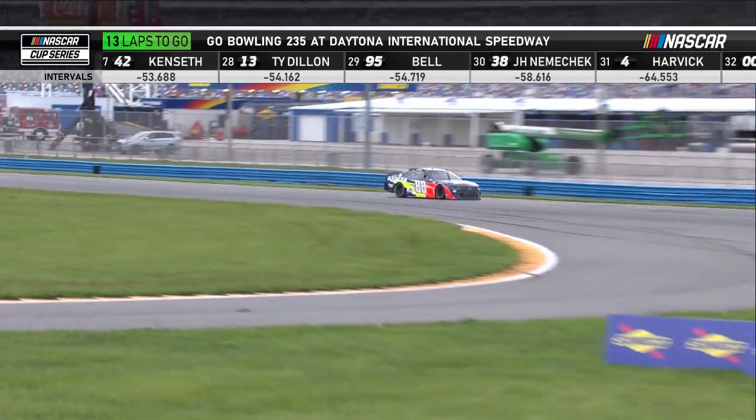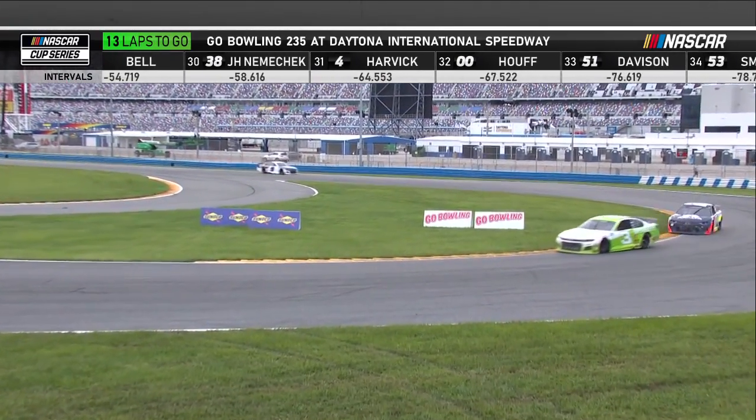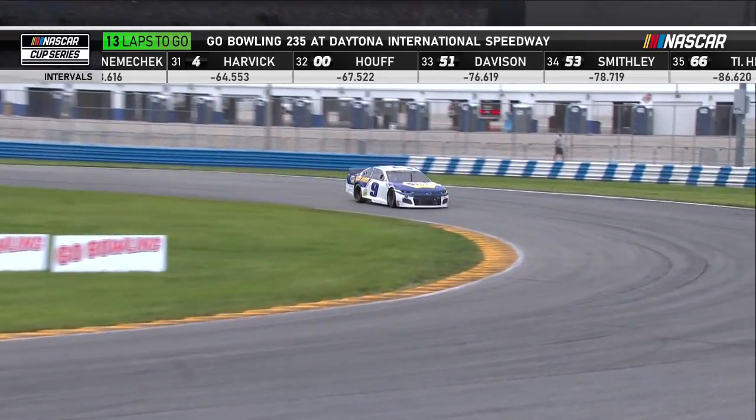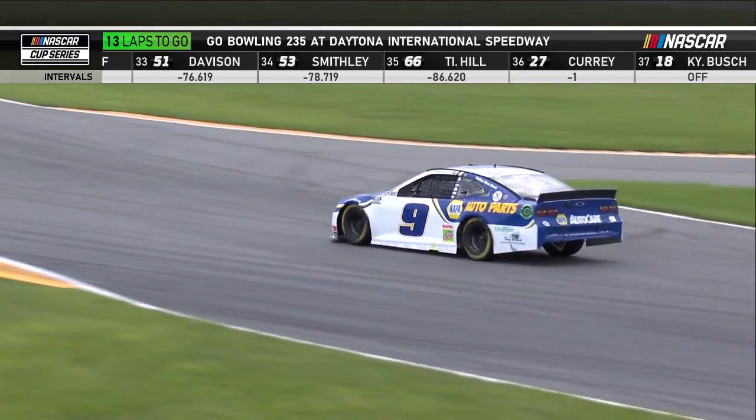Here comes Chase Elliott. That 9 car is just 4 seconds behind the leader who has to pit, and Bowman we would assume as well. What a comeback now for Chase Elliott, who needs a win. Hasn't had one for a few weeks. I'd like to see that happen this afternoon.